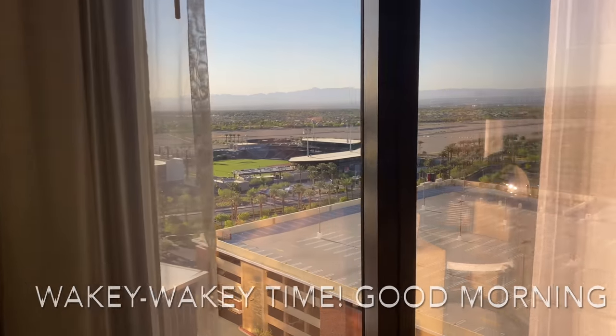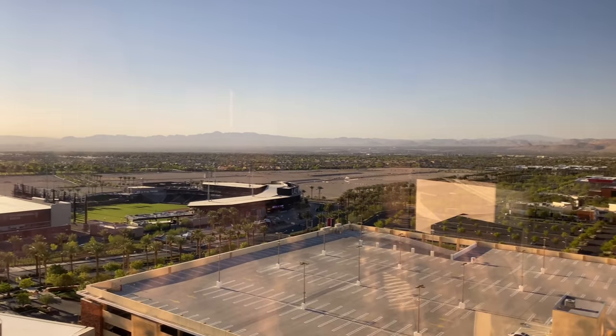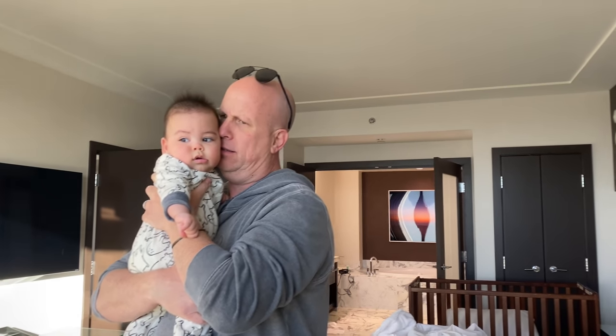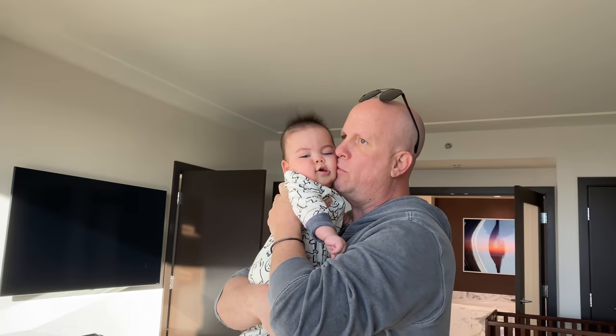So hello, hello, it's morning time. We just woke up and we are actually ready to go home. And what a wonderful view. Oh my goodness, there's my family. My baby was sleeping in his crib, which is very good. He's sleeping so good. So far it was an enjoyable night. We enjoyed it so much.